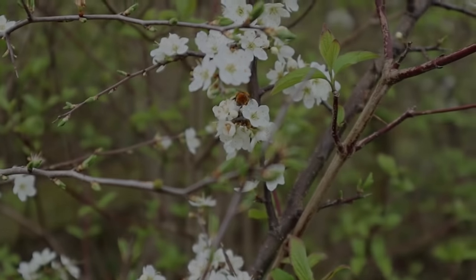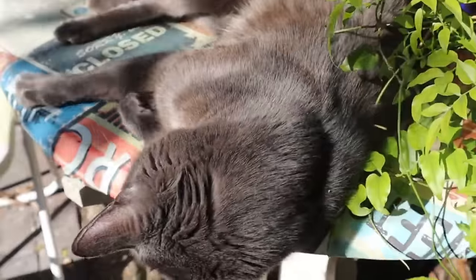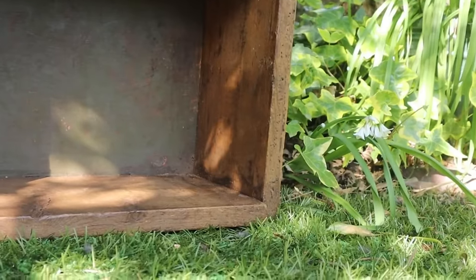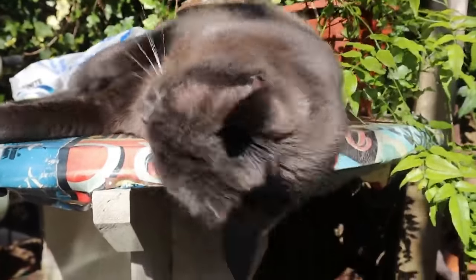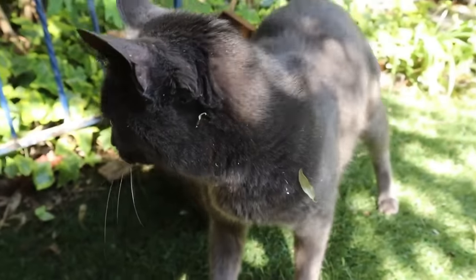The bee. This is Sunny the Toothless Cat. And this is one of the boxes we bought in an eBay lot. Don't know what it would have been for. Probably tools in a shed, maybe. Sunny loving the sun. Sunny being clumsy.